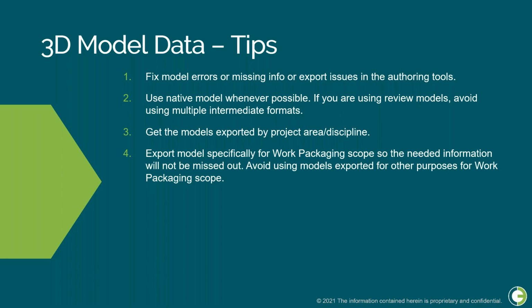When we export a 3D model from the authoring tool to construction scope, make sure that the needed information is included in the model. Otherwise, we will have a 3D model in the system without enough information. Also, avoid using models exported for other purposes for work packaging scope. For example, a model exported for visualization or clash detection may not contain information about construction objects, but it might include a wide area of the project.